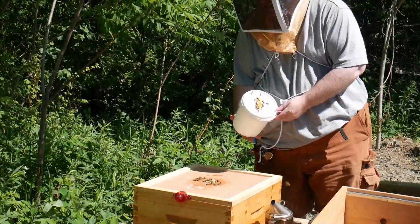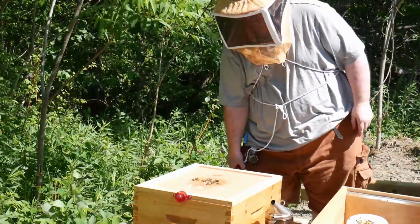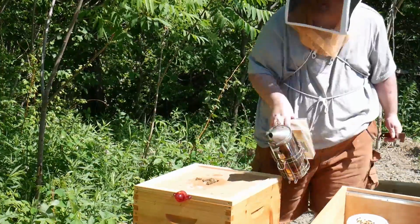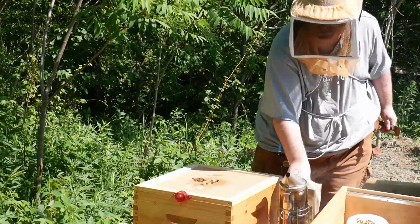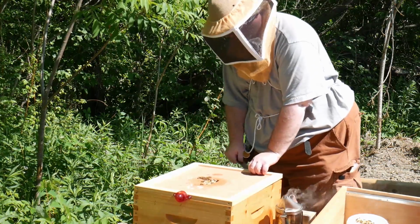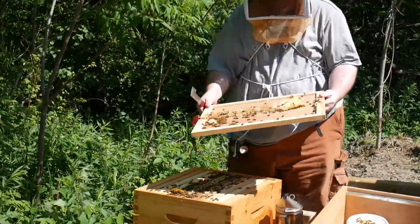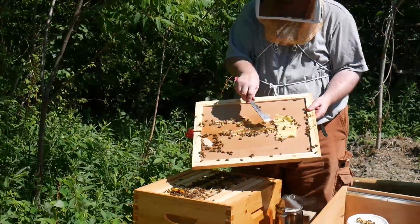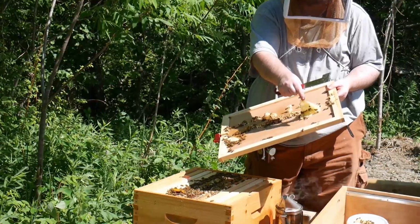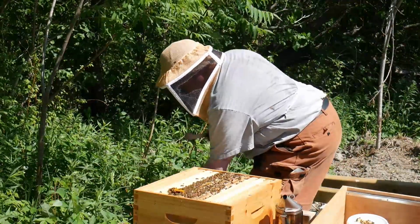Ooh, I see some honey. Well, probably just syrup. Oh yeah, it's most definitely syrup. Let's see. Probably see the syrup glistening on the cover. Well, they're doing a really good job. I'm proud of my little bees. Let's see if we can make them strong enough to survive the winter.